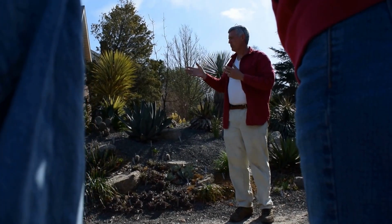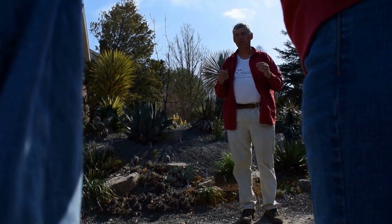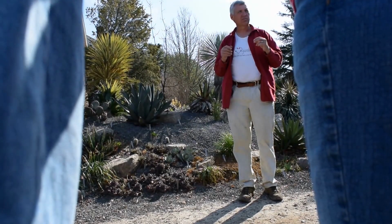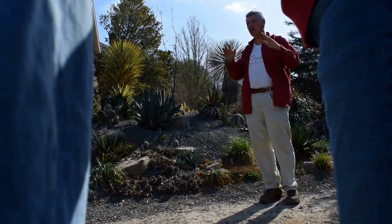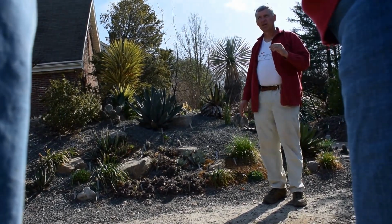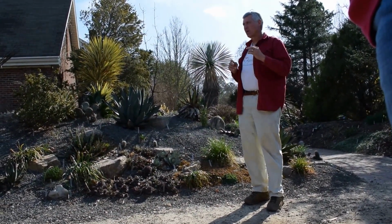One of those classic plants would be agaves or century plants. If you actually go into cold areas in the wild, you will never see an agave growing on flat ground. It's fascinating. I hiked up in northern Arizona, and every agave I saw was growing on a slope, not on flat ground, because one thing they hate is moisture puddling around them.